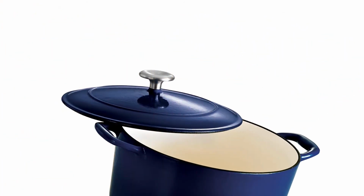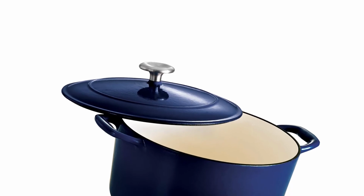What we like: affordable, heats evenly, lifetime warranty. What we don't like: only oven safe up to 450 degrees Fahrenheit. Very heavy. So, grab this while you can.